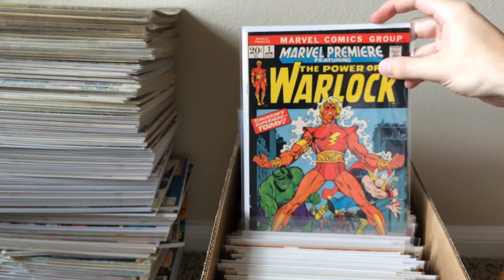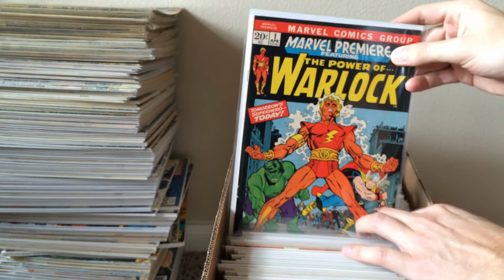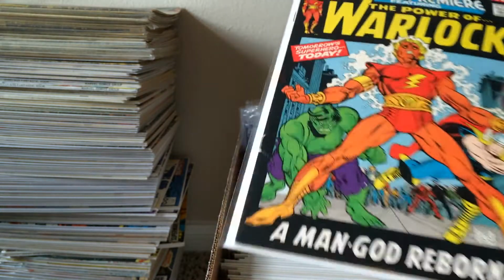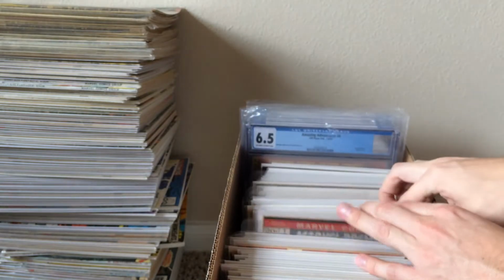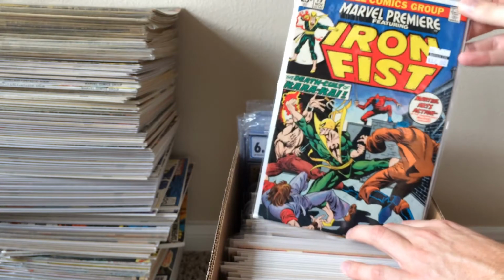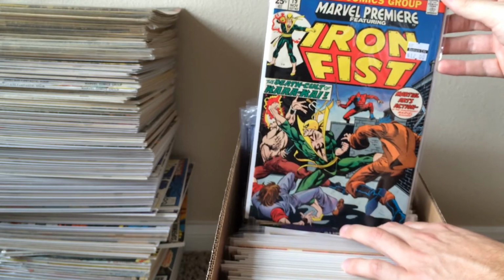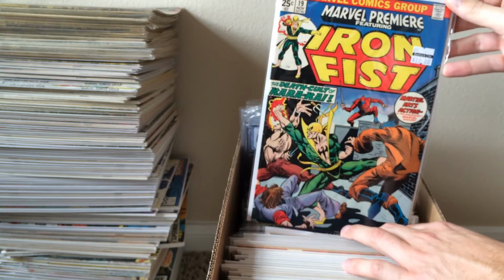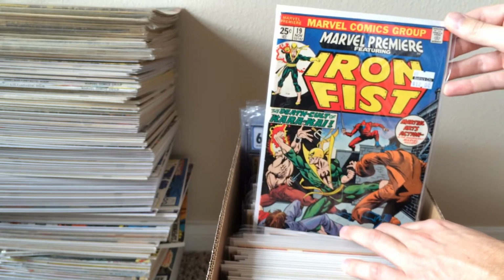Then we have Marvel Premiere #1. This book is really nice, and probably would be an 8.0 or higher if it wasn't for this little bottom staple issue. It popped off. Then we have Marvel Premiere 19. I think I've shown this book and a couple other boxes that I've got. Might be the first Colleen Wing or something, but yeah, key Iron Fist character, I think.